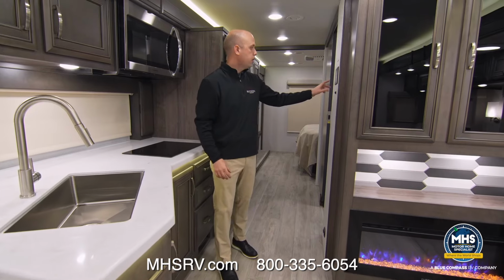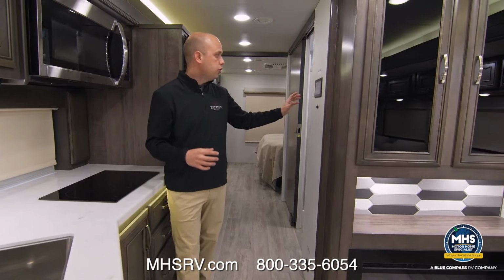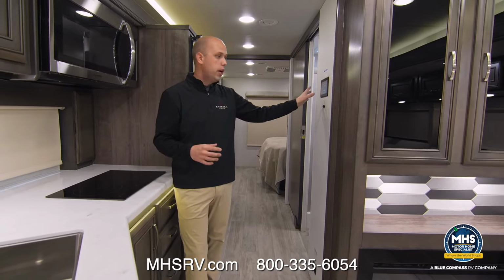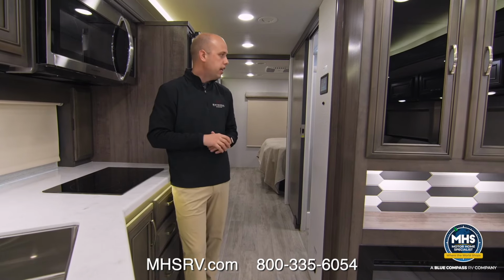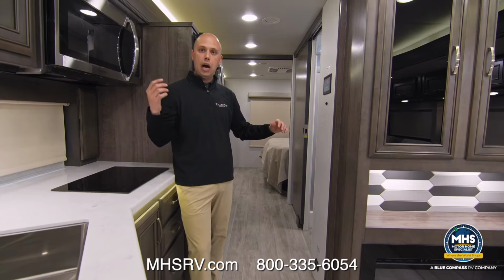But the last couple things I want to talk about is this Firefly system. That Firefly system is actually going to be controlling your entire house. You have the ability to pair this with your phone as well. So if you don't want to have to constantly get up, pair it with your iPad. It is Bluetooth capable within roughly 50 feet of the inside of this coach. So you have the ability to fully access all of these features from the outside as well.